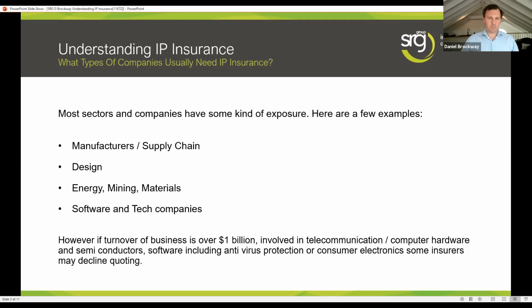However, it's worth noting what businesses might struggle to get IP insurance. The IP market is really involved in companies that are usually turning over under $1 billion. It's not to say that we can't get them insured, but most of them start funding over that limit themselves. If they're involved in telecommunications, computer hardware, semiconductors, software, including antivirus protection, and some consumer electronics, some insurers may have an issue and may decline to quote.